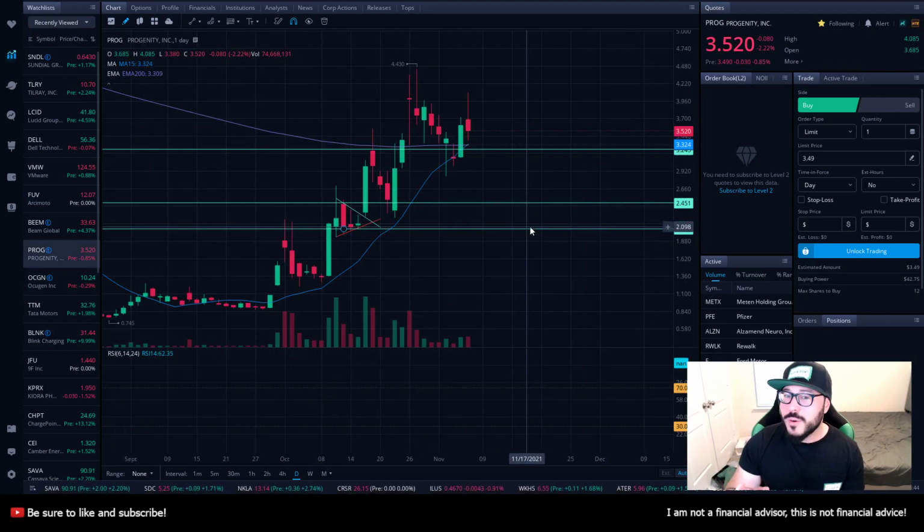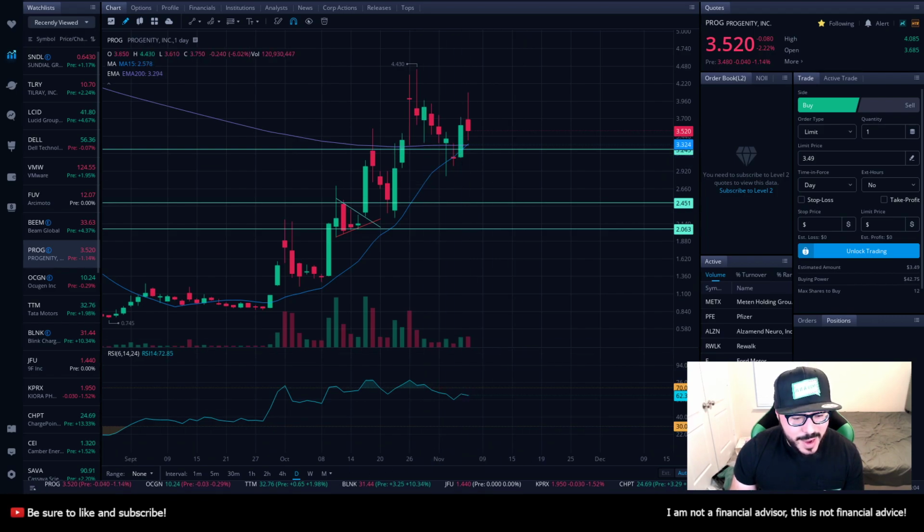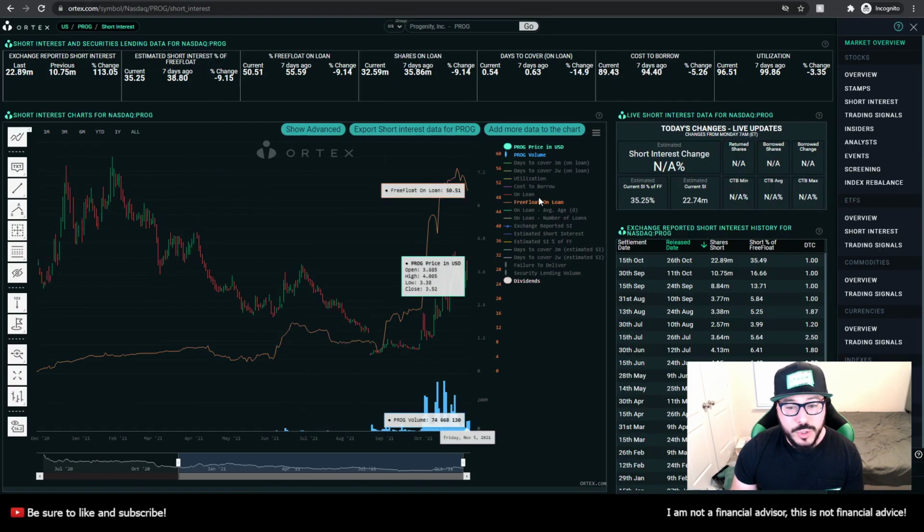Progenity was weird because on Friday it said they returned 11 million shares, and let's see if that's reflected in Ortex. Over here we can see we are at T+2 for Progenity from this plus 15% day, which is huge. So let's see what happened on Ortex.